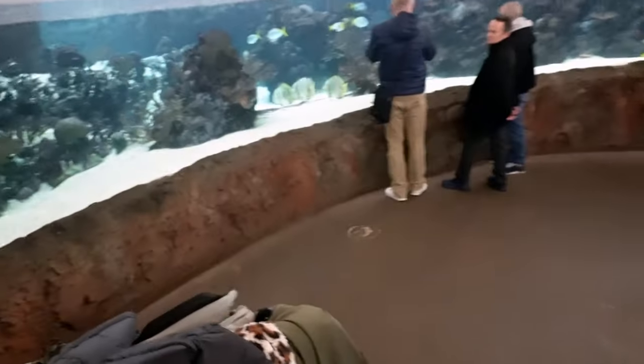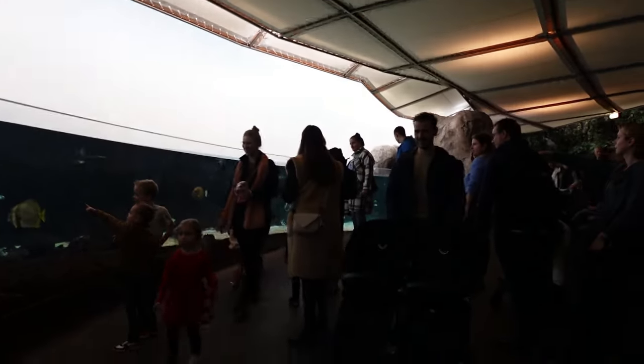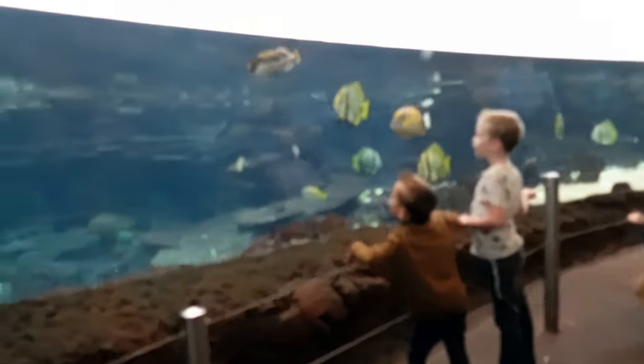We are here at Burger Zoo in the Netherlands with our friends Paul at Advanced Aquarium Consultancy and Patrick from Reef Wholesale, and we're going to check out this very impressive aquarium. It's pretty cool. As you walk in, you come down this sort of slope path, and it's going to get deeper and deeper as you continue to walk.